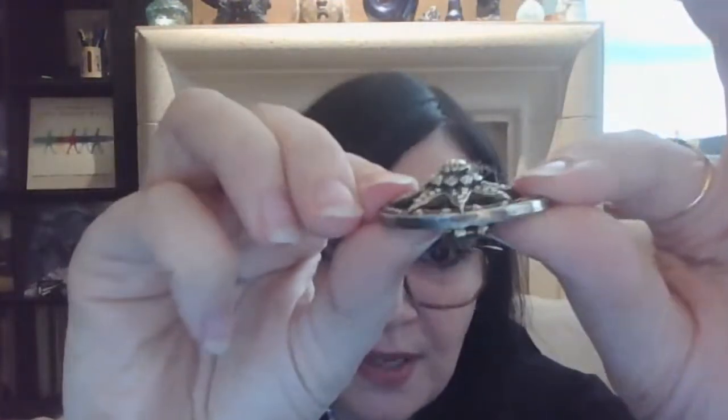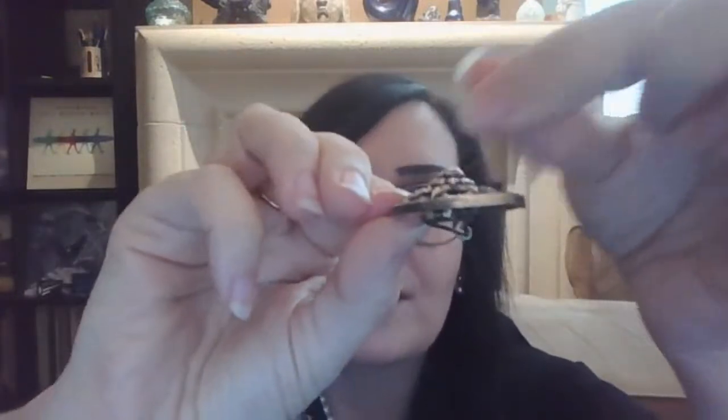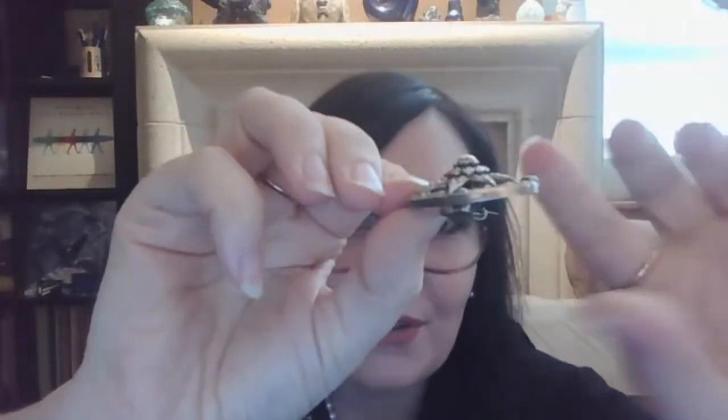We've got our horseshoe. Here's the back with a very early clasp and hinge. And the way it was fabricated was really each little piece was added on. I've got some lint on here. That's what I get for keeping it in a jewelry box with that cotton. So this one would be for luck.